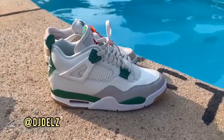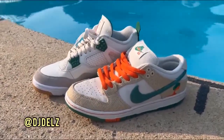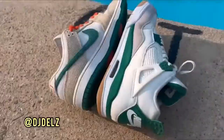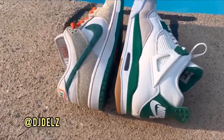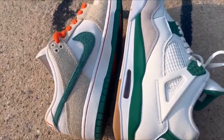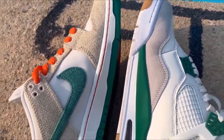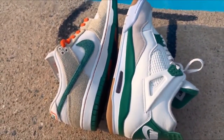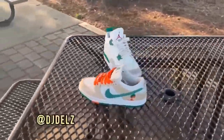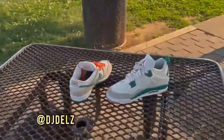And the meat and potatoes of this discussion is, did the Jordan jump over the dunk when it comes to Nike SBs? I feel like the excitement for another Jordan SB is on another level than the dunk. But to me, when I think SB, I don't think of Jordans. I think of dunks. So as much as the hype is there, the dunk is a special thing when it comes to the SBs.